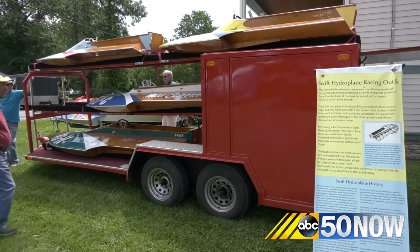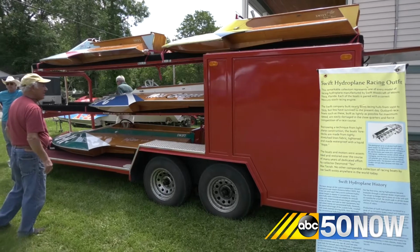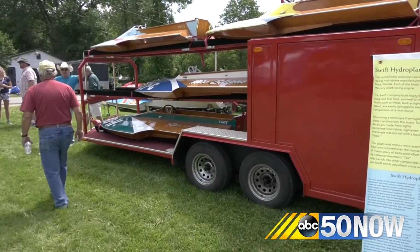Some of the hydroplanes are inboard. The rest of the hydroplanes are outboard. Outboards were driven on your knees, and the larger hydroplanes were driven with a chair and a foot pedal. Many of these boats were on display right along the St. Lawrence River in Chippewa Bay during the last week of July.